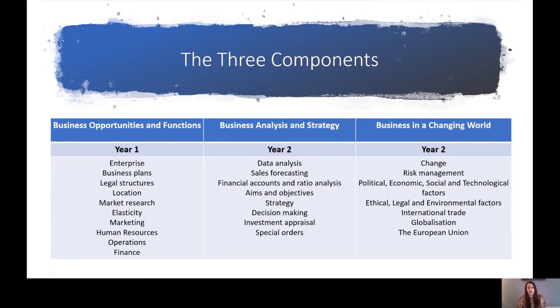In the second year, we look at component 2 and component 3. So component 2 is called Business Analysis and Strategy. Quite self-explanatory, in fact. In this component, students are required to do quite a lot of analysis of both quantitative and qualitative data. And using that information, students are then required to give reasoned judgments on why businesses would take certain courses of actions or why they wouldn't take certain courses of actions given certain circumstances.